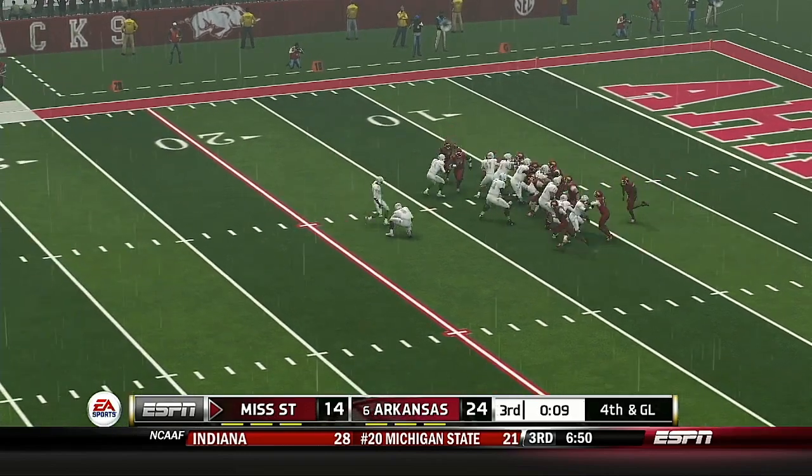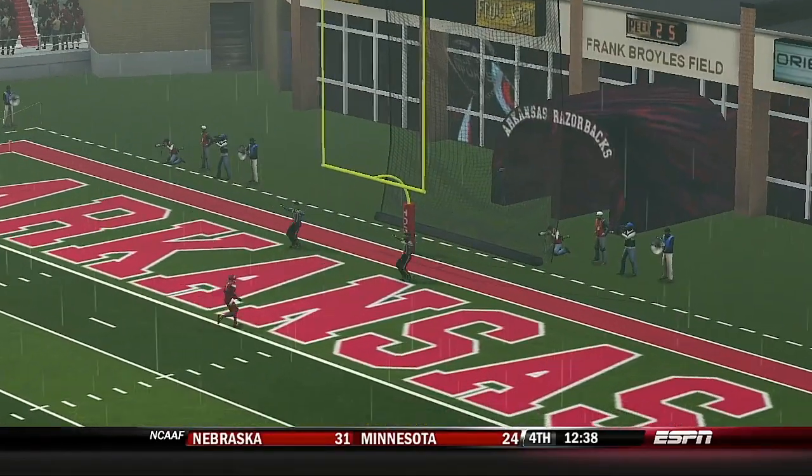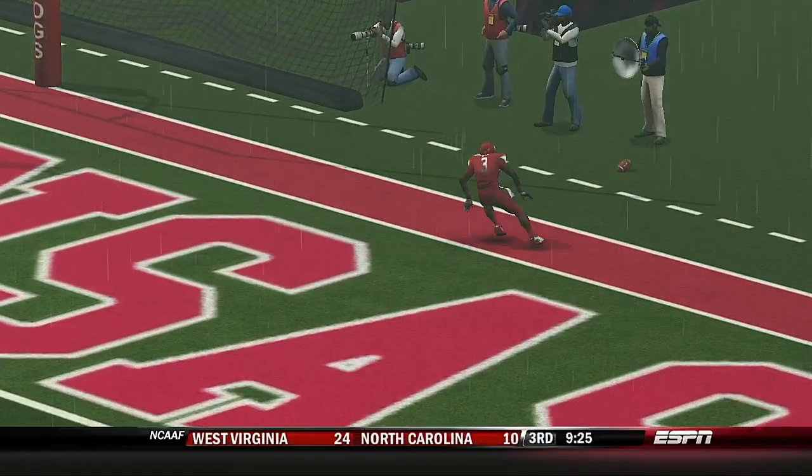And they can make this a one-possession game with this kick right here. The kick is up, and they tack on 3 points.